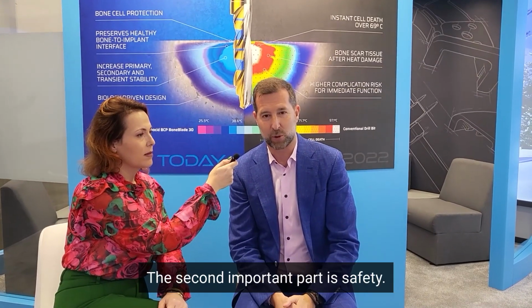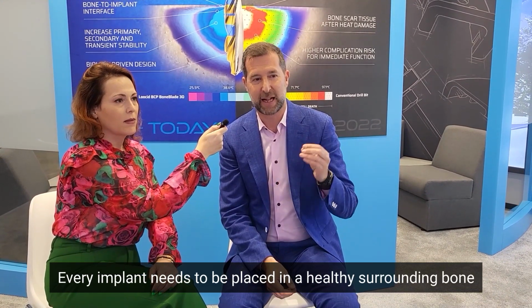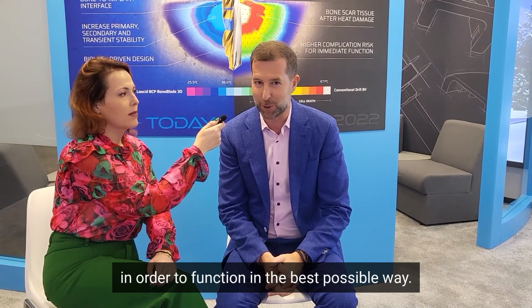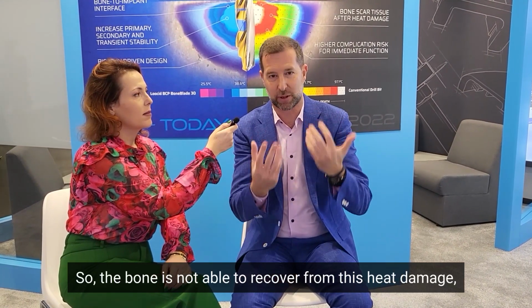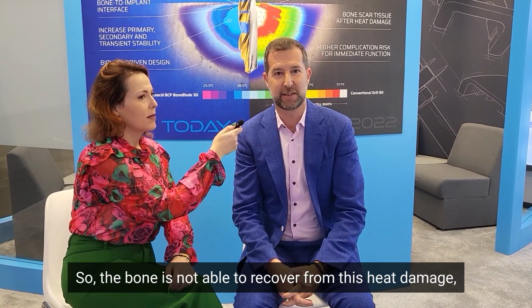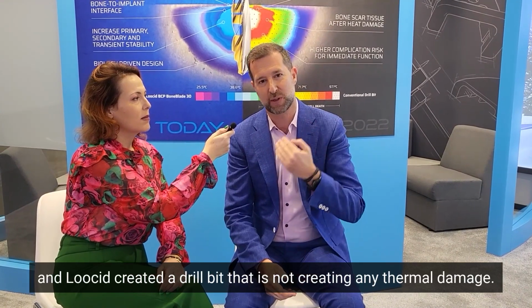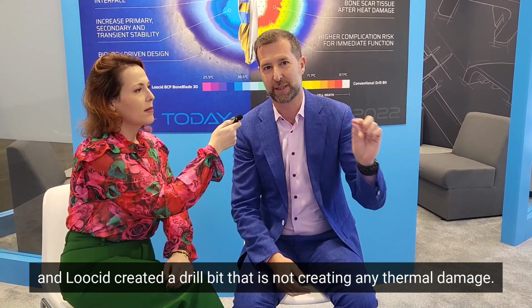The second important part is the safety. Every implant needs to be placed in healthy surrounding bone in order to function in the best possible way. So the bone is not able to recover from this heat damage. And that's why safety really matters. And Loocid created a drill bit that is not creating any thermal damage.